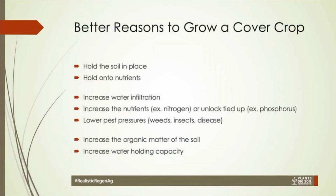In the final block of better reasons to grow a cover crop, I have increasing the organic matter of the soil and increasing the water holding capacity. These are long-term plays that you will not likely see a change in for decades. They may only benefit the next generation coming up on the farm.